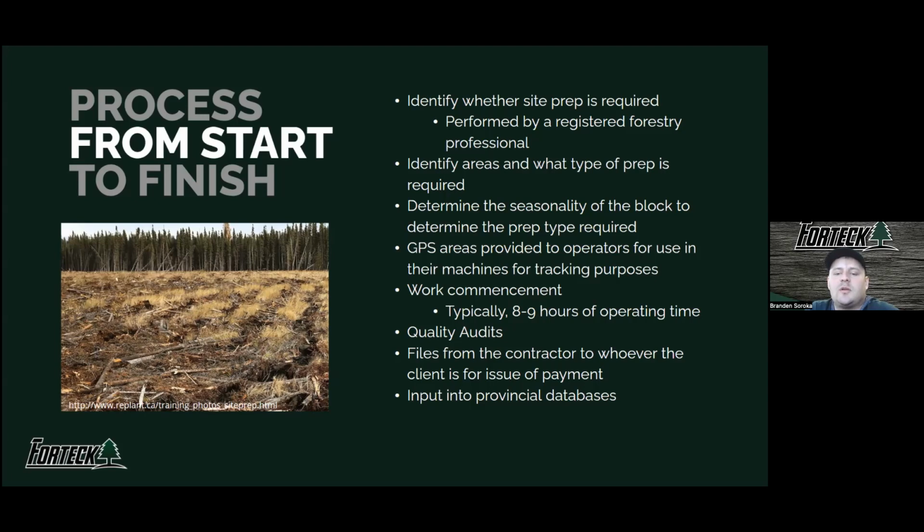Quality audits are completed throughout the project course. Once you get started, typically the silviculture forester working at the mill, or whoever's in charge of the project, would come out and do some quality audits, just to check how well the contractor is doing, and if there are any adjustments that need to be made in order to hit the required quality metrics. Sometimes that would be density, the spacing of the rips or the mounds, things like that, as well as the depth and the height of the rips or mounds, etc.